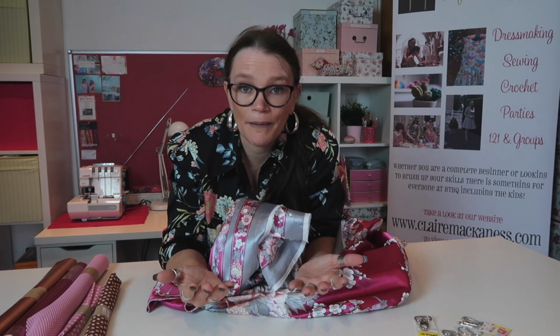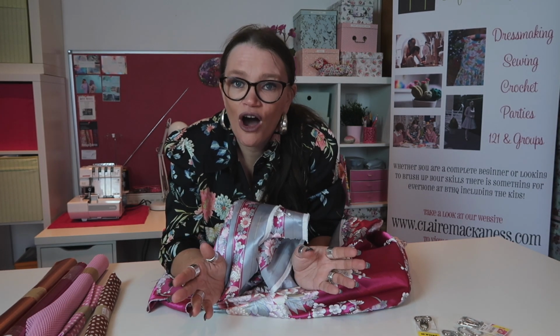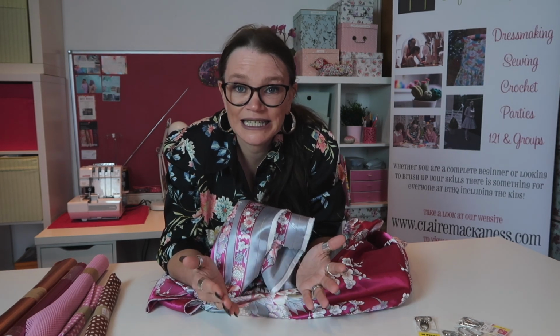Understandably. Obviously I could have just been having her on, gone off and never come back, but I did come back. And when I came back with my cash, she said to me, you wanted 3 meters, I've measured it, there's only 4.5 on the roll. I can't cut it because she'd be left with 1.5 meters. Obviously it's not really a lot of use to anybody for this kind of fabric.